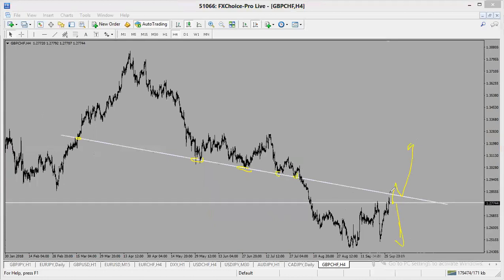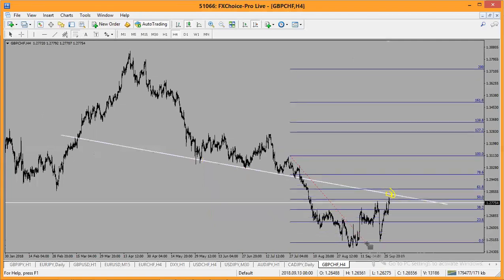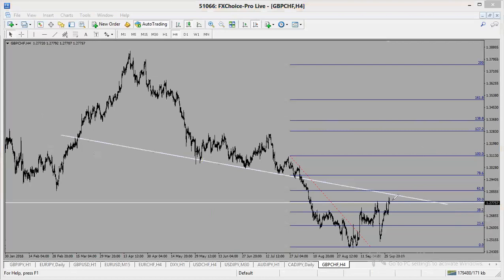Let's just wait and see how the market will react somewhere here. As it stands, we want to see how the market reacts here, because when we use our Fibonacci, this is our high, this is our low. It's 50%. So let's wait and see how it will react in that 60% area.